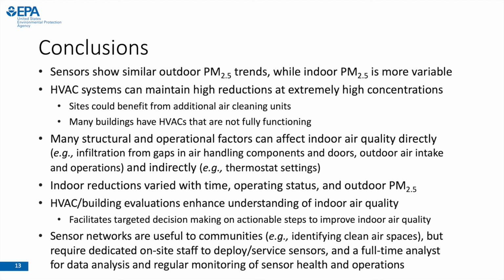Indoor reductions have been observed to vary with time, building operations, and outdoor concentrations, and the new HVAC evaluations added to this year's study have helped to elucidate some of the variations in reductions seen across buildings. Knowing more about HVAC issues could also help building owners make targeted decisions on actionable steps to improve indoor air quality. Sensor networks are useful tools for communities. They can help identify things like clean air spaces during smoky times. But I do want to mention that keeping up sensor networks like these require a lot of work. They require a dedicated on-site staff to deploy and service sensors, and a full-time analyst for data analysis and regular monitoring of sensor health and operations.